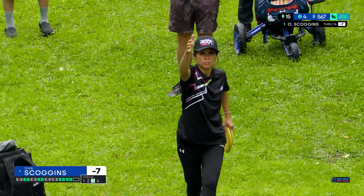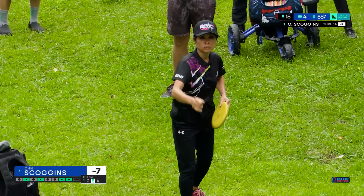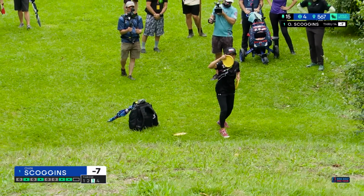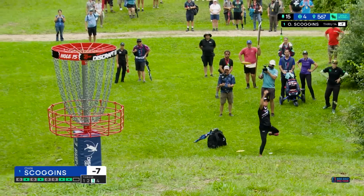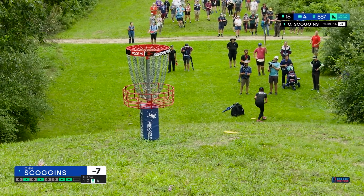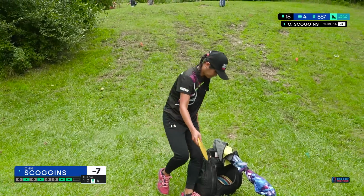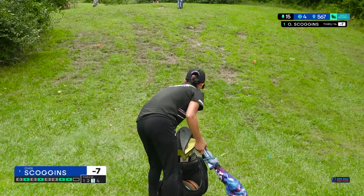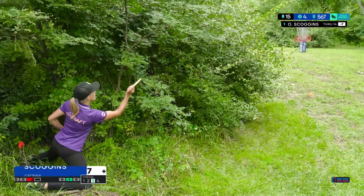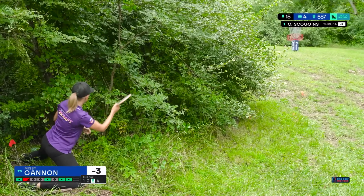Own likely going to give this a bid here. Super uphill. It's going to be like 20 feet uphill. Probable statistic for all you guys. We know how you love that. Whew, good run. Missing just high. Don't get too greedy, Own. You have plenty of birdies. Oh, look. It's what you said.